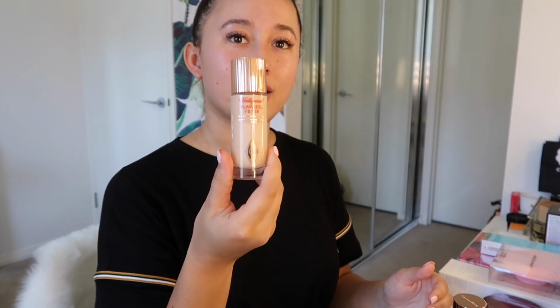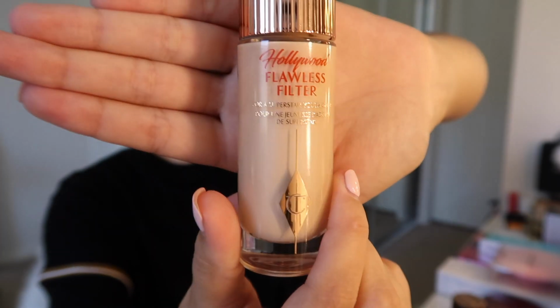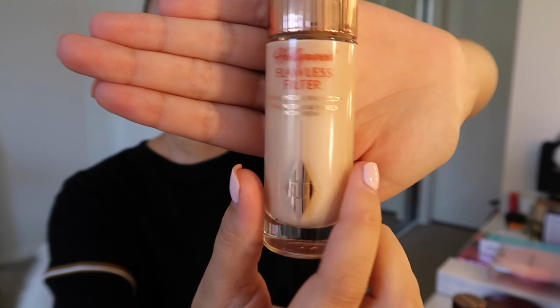Really nice if you're a matte foundation gal and you feel like you look too matte, but you don't want to look shiny. This is amazing because it just adds luminosity to the skin and doesn't look really oily. It just looks like gorgeous, healthy skin.